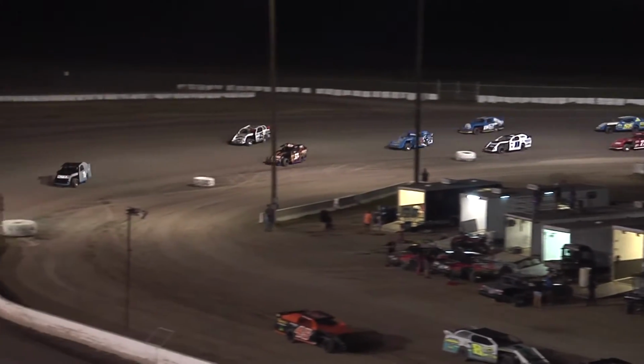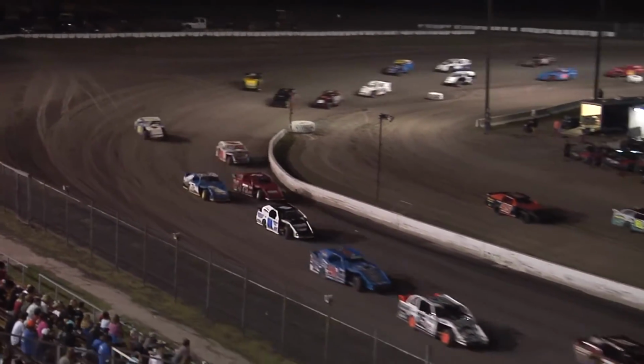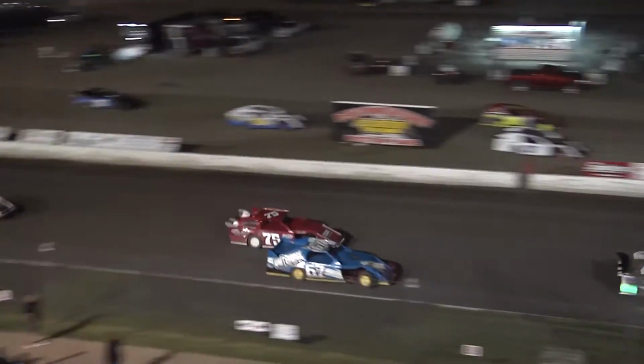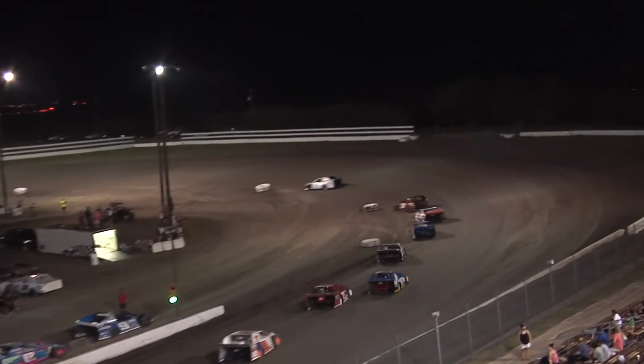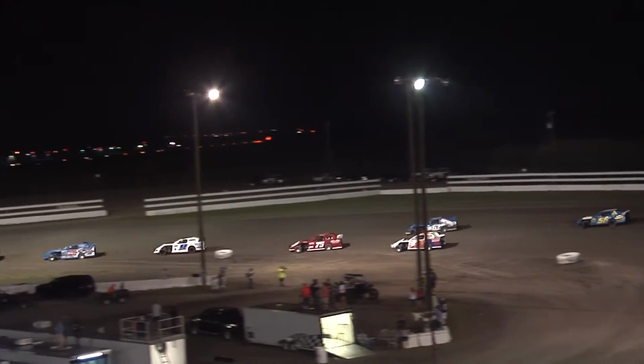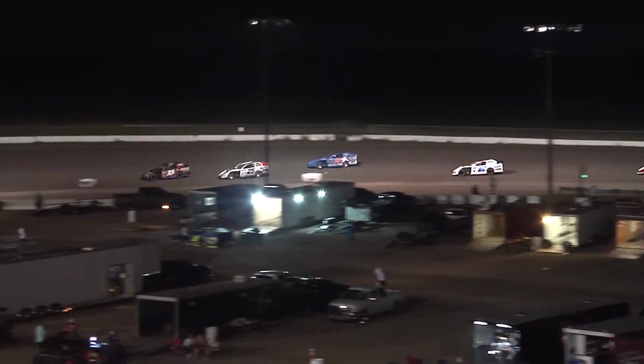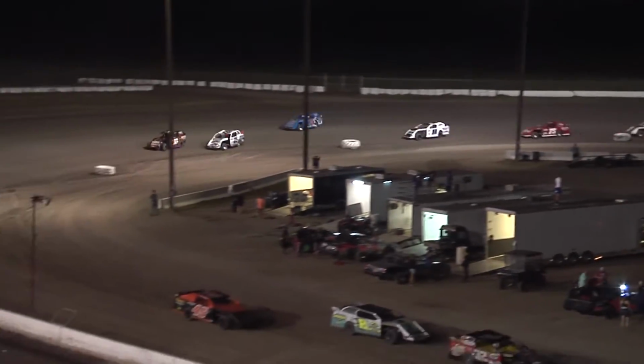So Cody Smith, once again, opens up about a four-car length advantage. But here comes Pepper Kirkendall in that number 33. Up to second, Tommy Davis Jr. running in third. Rowdy Day in the 20D, fourth. Eric Luttrell in the number 11 rounds out the top five and six, a 75 car. That's Wally Beatty, seventh. The number 15, Thomas Blackwell.